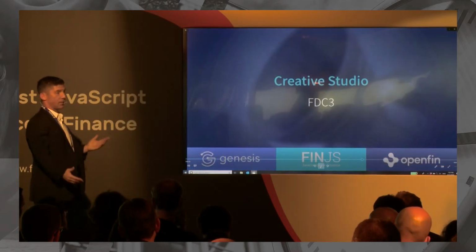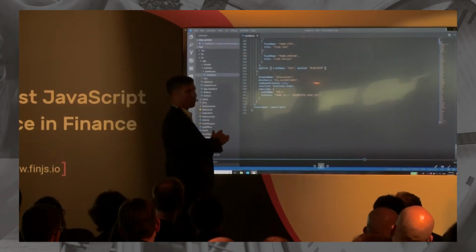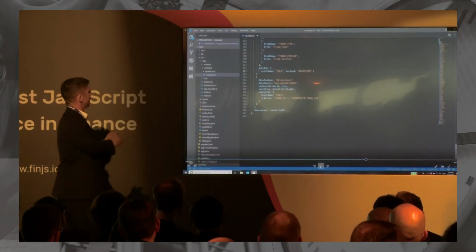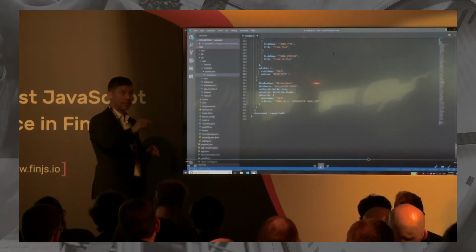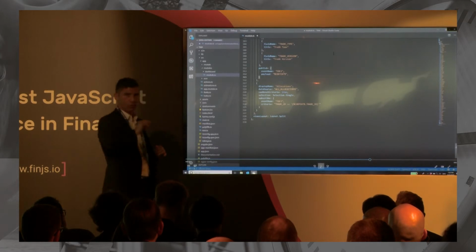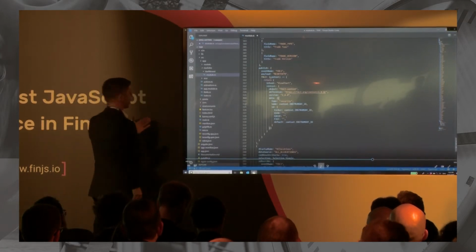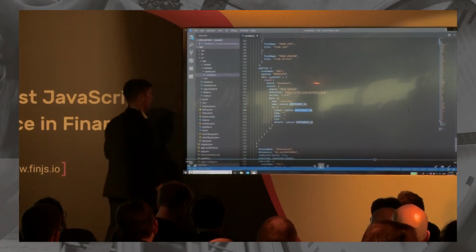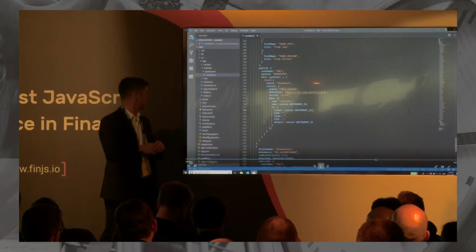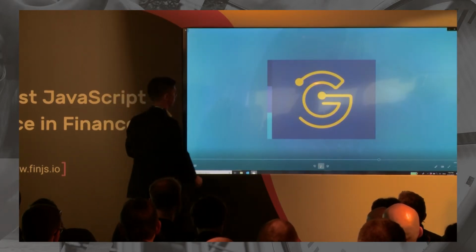Now, FDC3. Everyone's obviously talking about FDC3, so we should talk about it as well. We don't want to be left out. So in Creative Studio, we can actually say this is an FDC3 message, and we want to publish that message out, or, as we're showing now, you can go and code that as well. So the intent is a view chart. We've got the FDC3 context of the object. What do we want to do? Well, we want to publish the security. Before, you would see that there are the instrument message formats there.